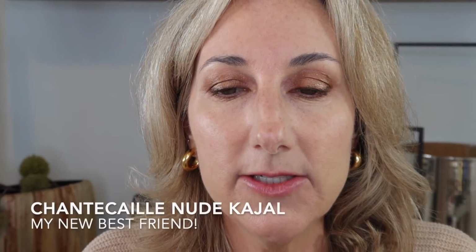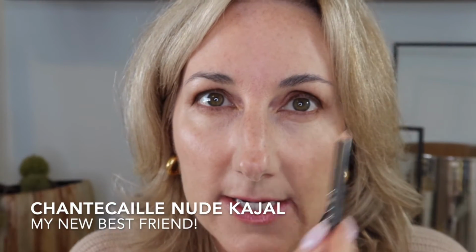I'm trying to keep my lower part of my lash line a little bit lighter, but I do want to connect everything together. So I'm quickly going to run a little bit of the brightening eye kajal in nude, just in the waterline here. So that's going to brighten that up. And I just do one swipe, otherwise it looks a little bit funny on me. And once I put on mascara, everything all comes together.